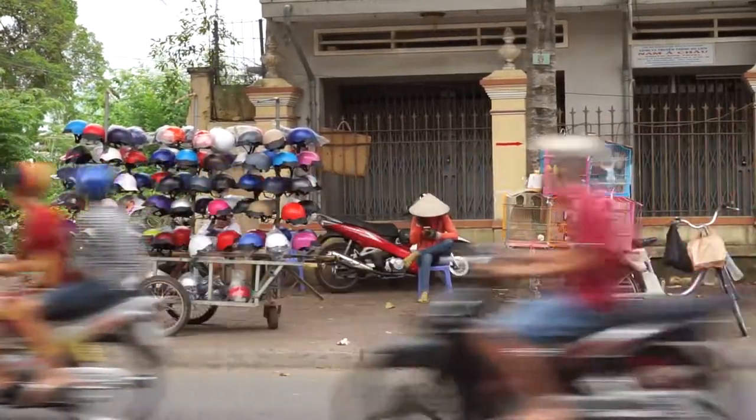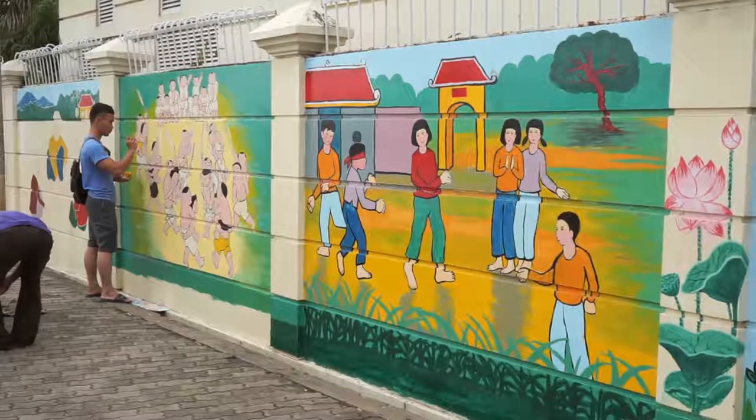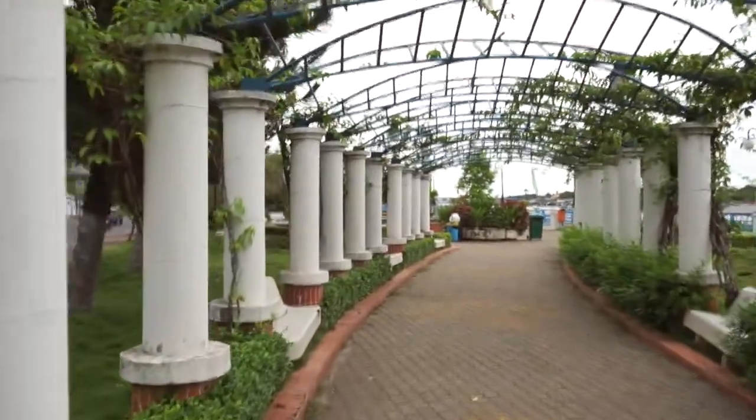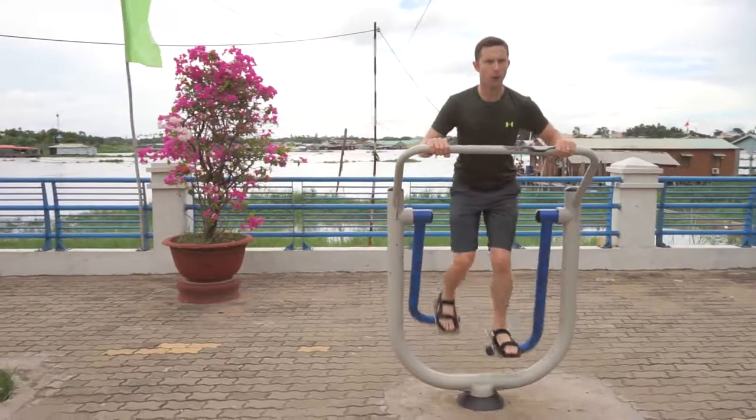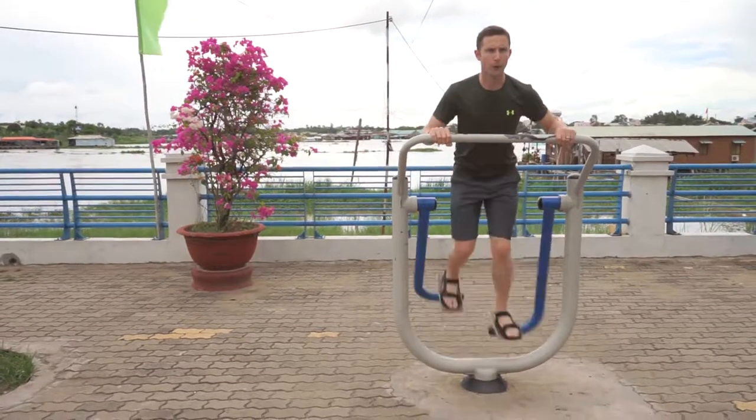Our walk to the market took us past vendors and artists and through a riverside park. A large statue in the park depicted the Mekong catfish, a giant of the river. The park also had fitness equipment, which we just had to try out.